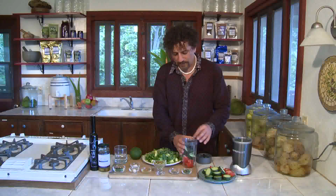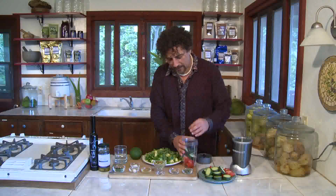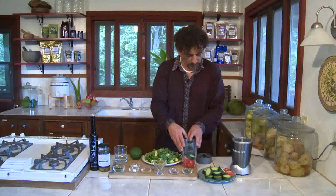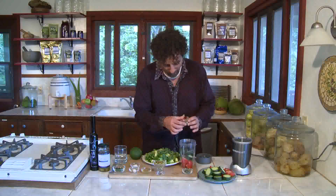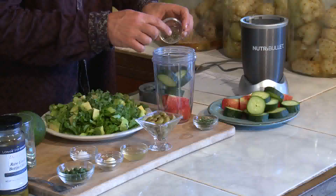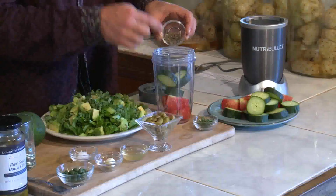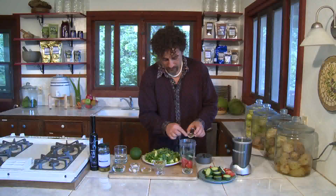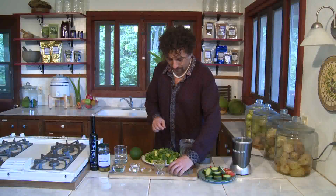You've got to be careful because rosemary is pretty strong in flavor, and it can throw it off if you use just a little bit too much. Next over here, we've got some thyme. This is some dried thyme. So I'm going to do a little bit of that. The rosemary is actually fresh because it's just from the garden. So I'm just going to put a few pinches of thyme in there.